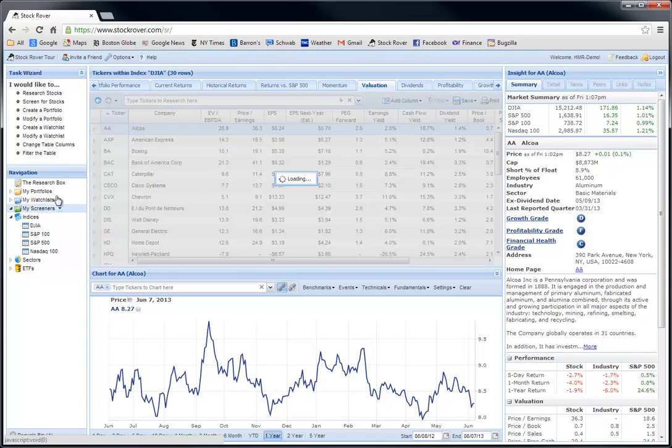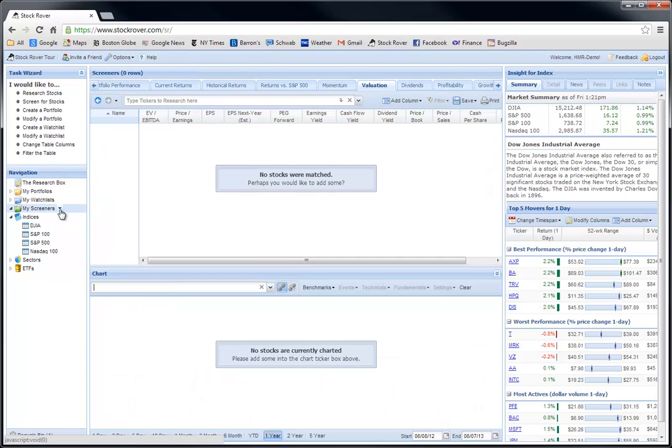The only difference is in my screeners, we typically populate that with a number of out-of-the-box screeners and quants. I've deleted them all for the purposes of this demonstration because we're going to create a new set of quants from scratch. The first quant I want to work with I'm going to call big dogs with growth. This is very large companies that are growing rapidly. So let's go about constructing this screener.